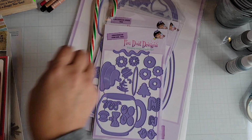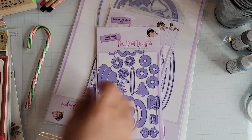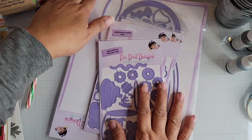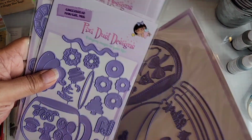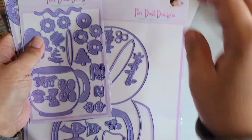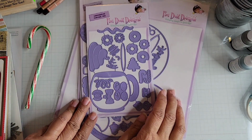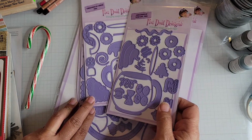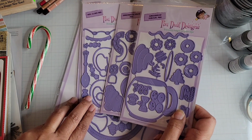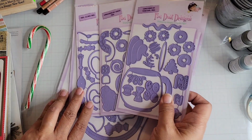Okay, and she gave me a candy cane. So, candy from strangers. And then the last thing I got is this order from Pixie Dust Designs. She released more of the mugs, and they're different mugs this time around. If you caught my other video on these some time back, I think there were 4 mugs, and I did not purchase all of them this time either.